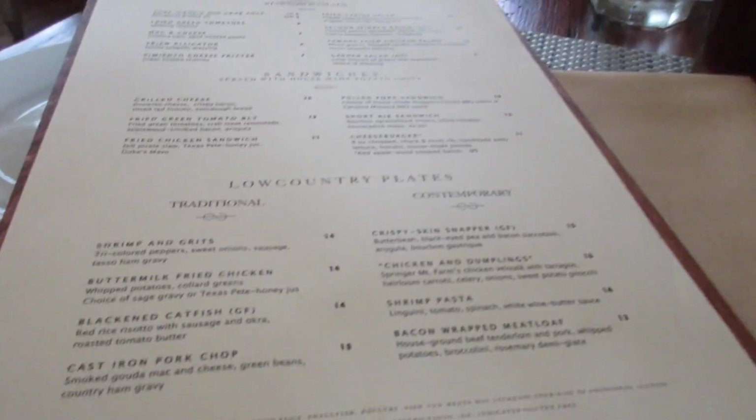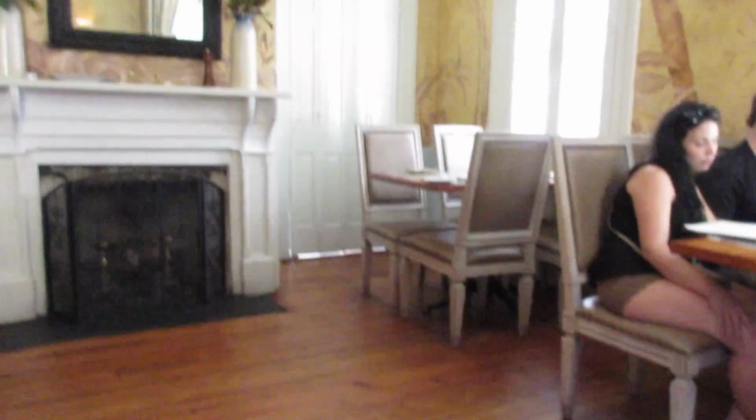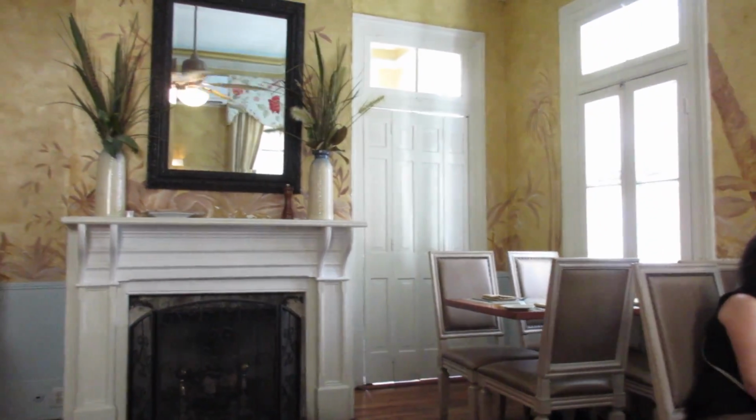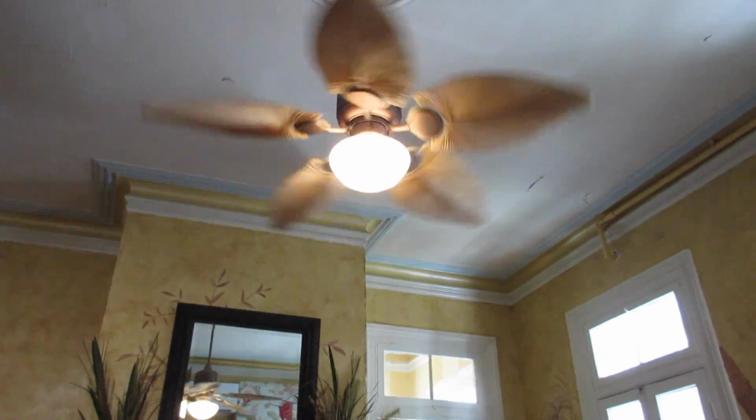So this is what we're having for lunch. They said they change the menu often. I'll just show you a little bit of the restaurant. It's obviously an old residence. There's a fireplace right here, and then there's another fireplace in there. I love the moldings. Thank goodness it's air conditioned, and there's a fan.